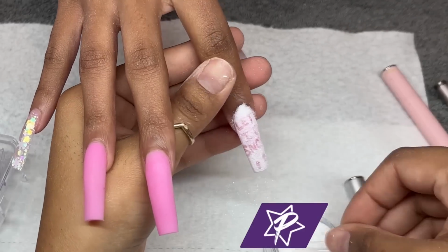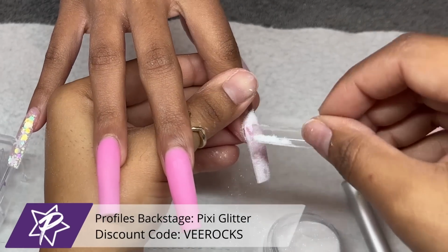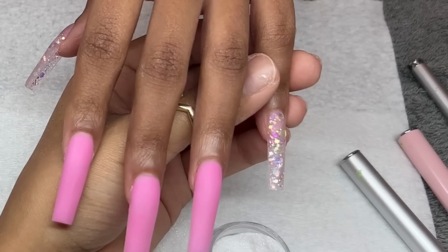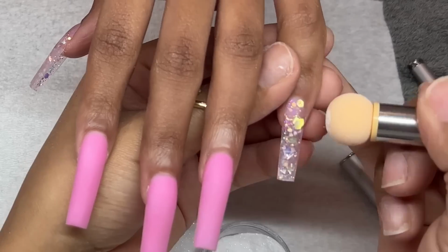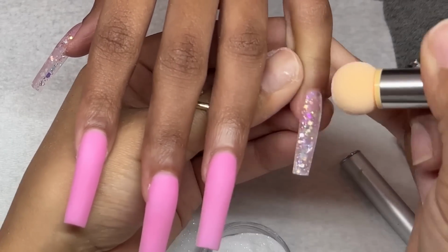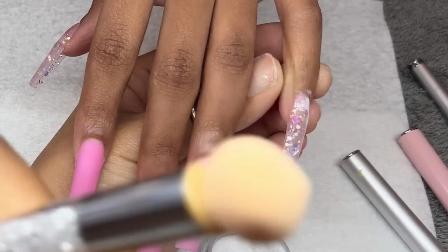Now we're going to be going in with Pixi Glitter from Profiles Backstage. It's a micro fine glitter, perfect for texturizing a nail without being super chunky. Always, always, always recommend Profiles Backstage for these type of glitters and really anything nail art. They have a really good selection and it's very, very affordable.